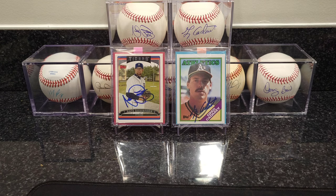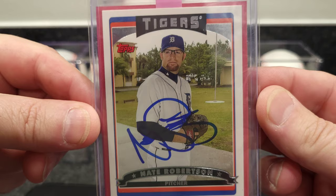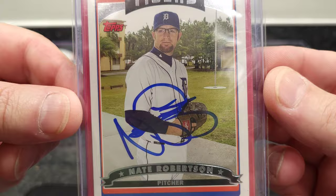Over the weekend, I went to a card show and they had autograph signing by Nate Robertson and by Greg Cadaret. Figured I'd go out there, get some signatures. Got a card and ball from each guy there. Got a Nate Robertson 1984 Tigers. He pitched with the Tigers for a couple of seasons there. Blue Sharpie on that one.